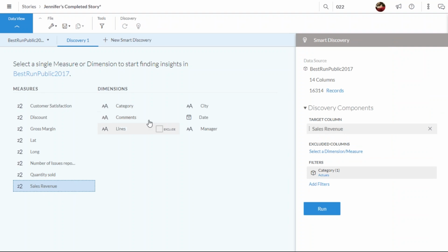And I'm going to look through my dimensions. Maybe there's something I want to exclude. I can see I'm including my sales revenue, what I want to exclude. And I'll say, you know what, I don't want to exclude anything at this time. I'm just going to bring in everything and see what affects my sales revenue. So I'm going to click on Run.